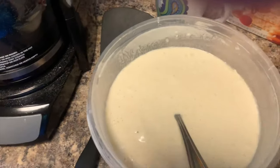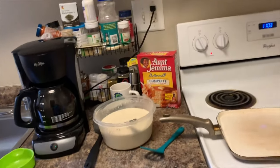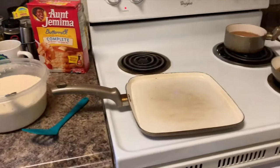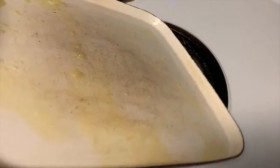And with your pancakes, you want to make sure you get your pan hot first, because you want to make sure that butter melts on the pan. So I just added my butter on this pan, and I'm going to move it around a little bit, but you can hear the sizzle because the pan is ready.